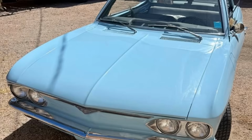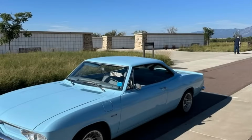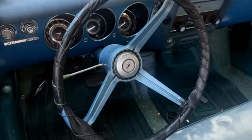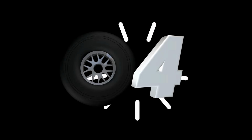At $8,500, it's priced attractively for a turnkey vintage car with historical significance and unique engineering. For enthusiasts who appreciate the Corvair's unconventional design and spirited driving dynamics, this Colorado example presents a compelling mix of originality, drivability, and potential.